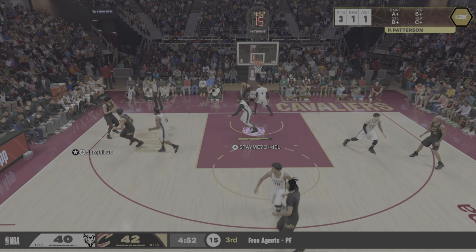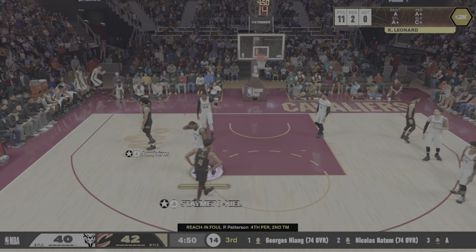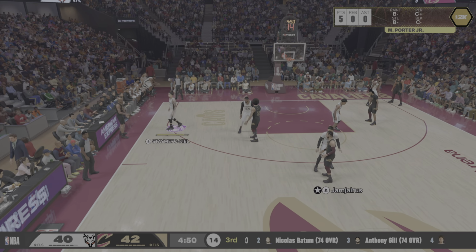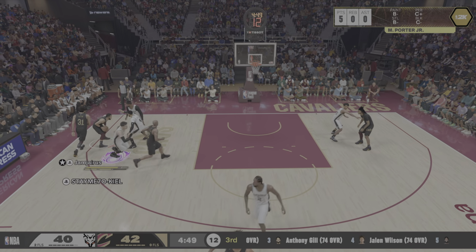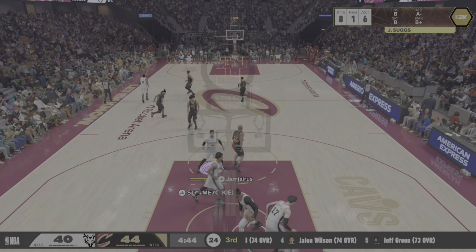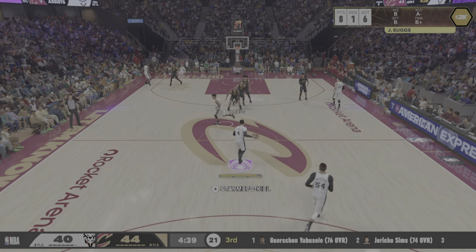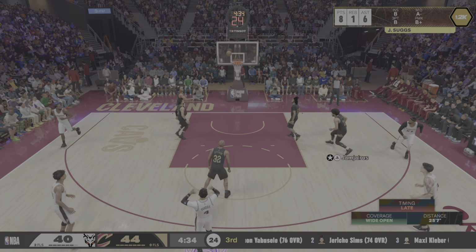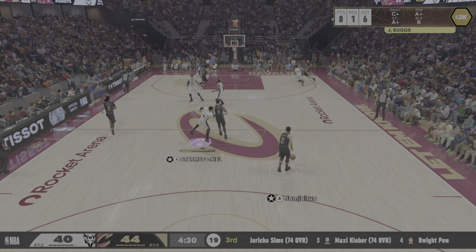Brunson on the drive. And with plenty of time left, that's his 4th foul. He needs to stay cognizant of that moving forward. Down low. Here's Jefferson. And he takes the fantastic lead pass up strong for the slam. And though he has a scorer's mindset, Brunson willing to make the next pass. Cleveland leading by 4.